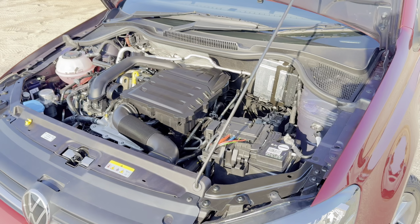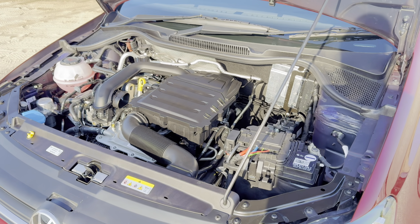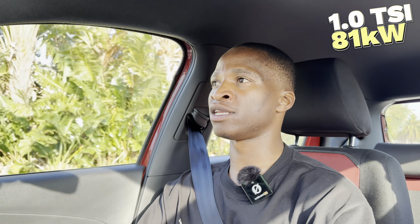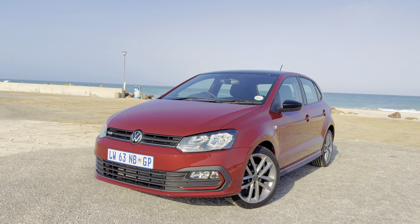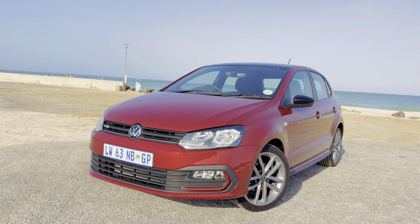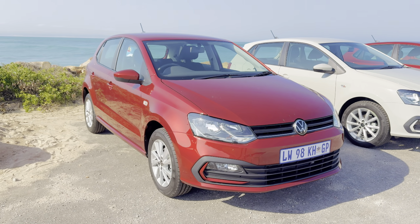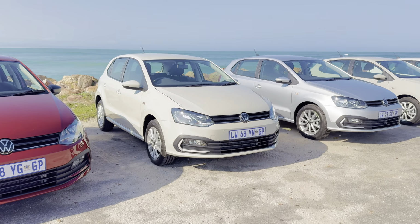In terms of the drive, the car is obviously powered by a 1-liter TSI engine, and I do think that this is the pick of the bunch. You do get a 1.4 in the other models. I'll put that on screen for you guys, with less power. Power in the range starts from 55 kilowatts going all the way to this 81 kilowatt engine that we do have in this GT. And it's in manual, and I think that that's the best gearbox you can essentially go for. There is a Tiptronic, but I always say that in this segment of cars, when you're buying this car, leave the automatics alone. Just stick to the tried and tested manual recipe, which I think works gorgeous.